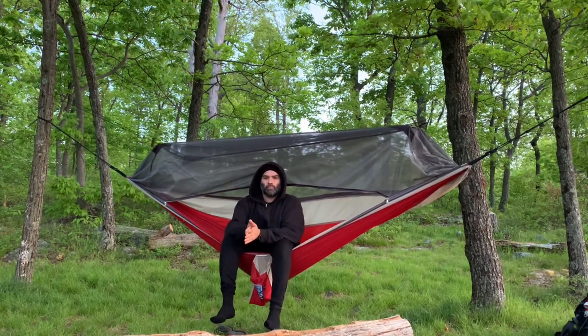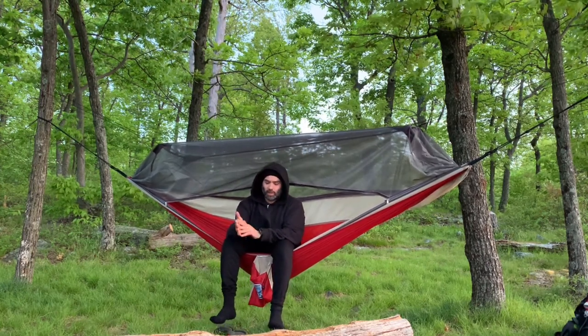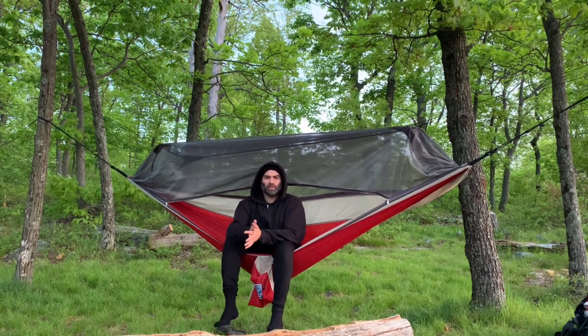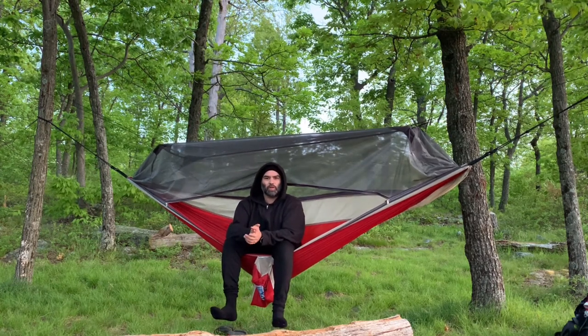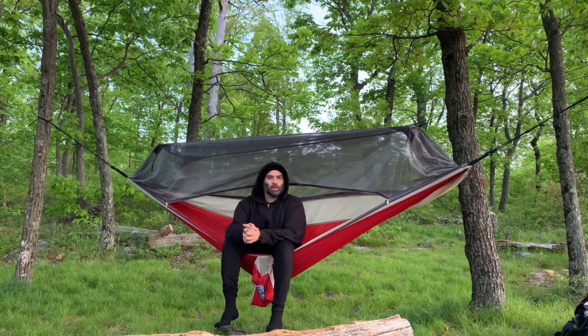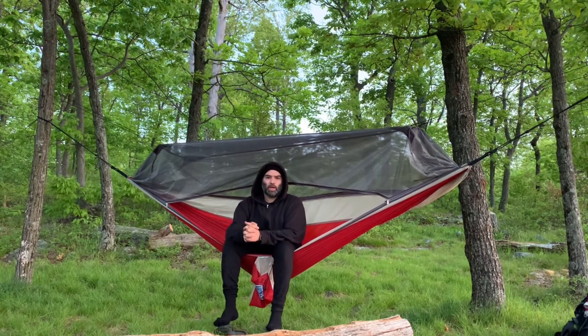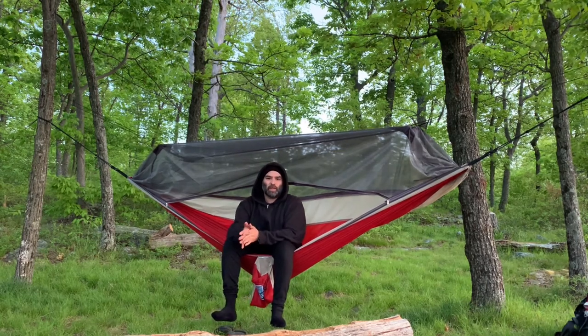Hey, good morning everyone. It is day two. It's early, it's about 5:30. I'm watching the sun come up. I slept pretty good. It got really cold last night. We're gonna pack up camp in a little bit and start heading back to the car. We have roughly about 10 miles today.